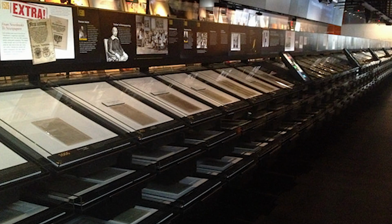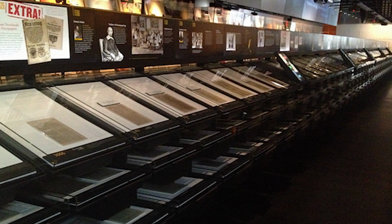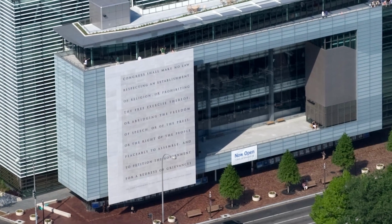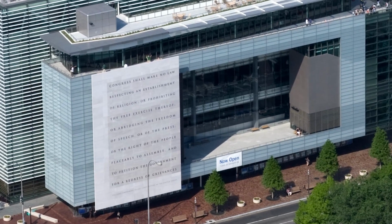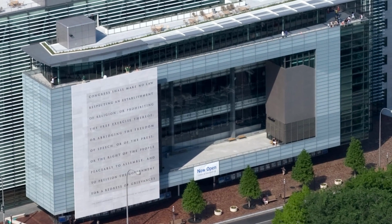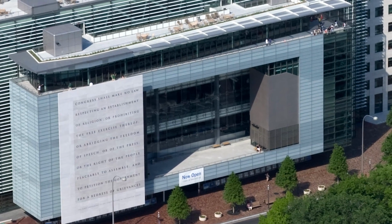The Newseum, I think, was finished in 2008, and it was a museum of journalism dedicated to the First Amendment. But it cost $25 for a ticket to go to the museum in a city of free museums, so it was never a very good business model, probably. So they decided to sell the building, and Johns Hopkins jumped on it primarily because of its location on Pennsylvania Avenue, halfway between the Capitol and the White House.